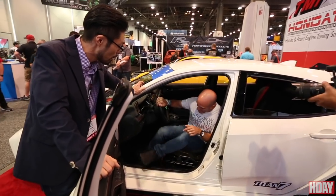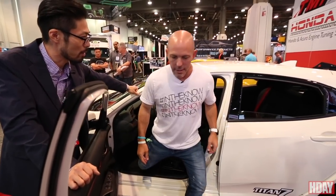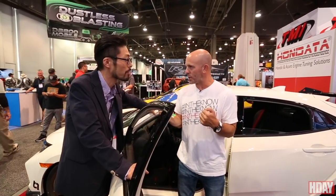Very, very cool. How's the feeling, the bucket seat? The bucket seats are very comfortable. Like, I could drive a long period and not get too tired, but they hold you in. They're good race seats. It's really well engineered. Oh, for sure.